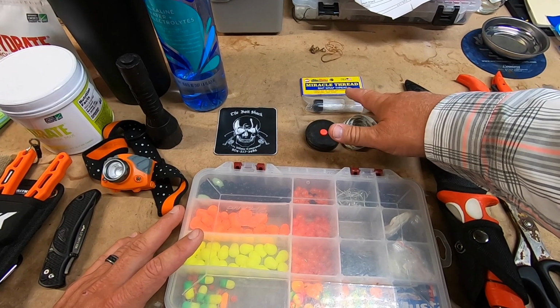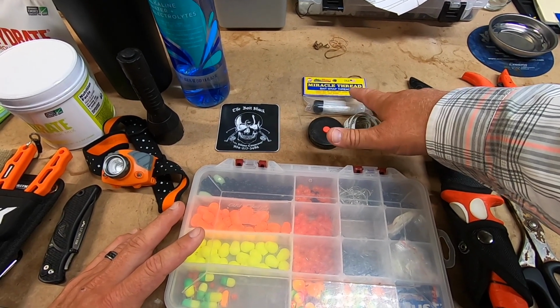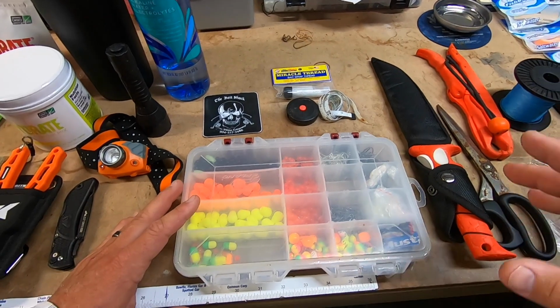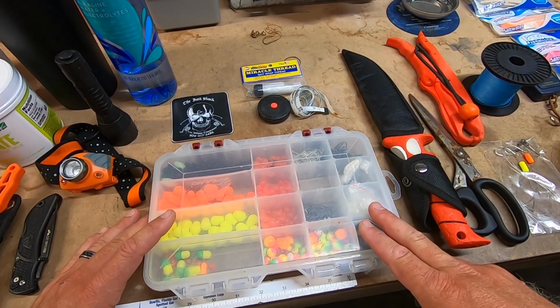Miracle thread, if you're using live shrimp or fresh shrimp and clams, if you throw off, I seem to throw off a lot of bait. I don't use it because I'm a little smoother caster, but it's always good to have if you have to have it and get to the next level.